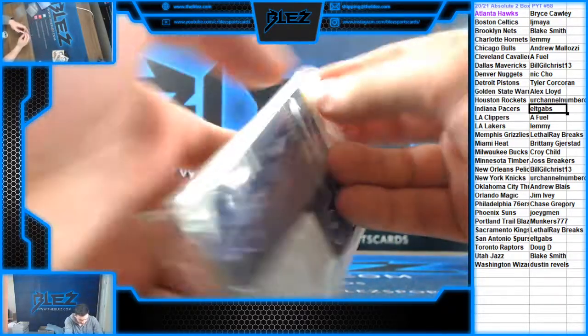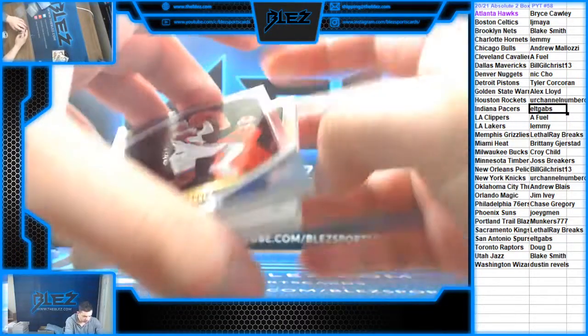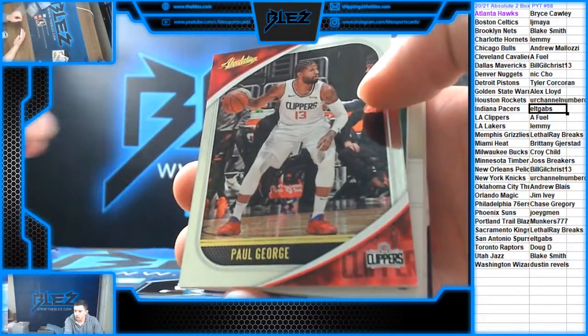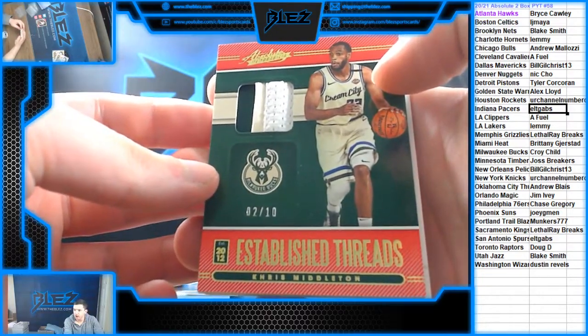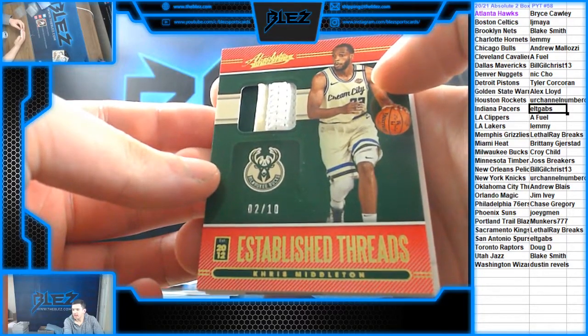Last pack. Shai base for the Thunder. Paul George for the Clippers. Another patch. Middleton to 10 for the Bucks. What a game he had last game.